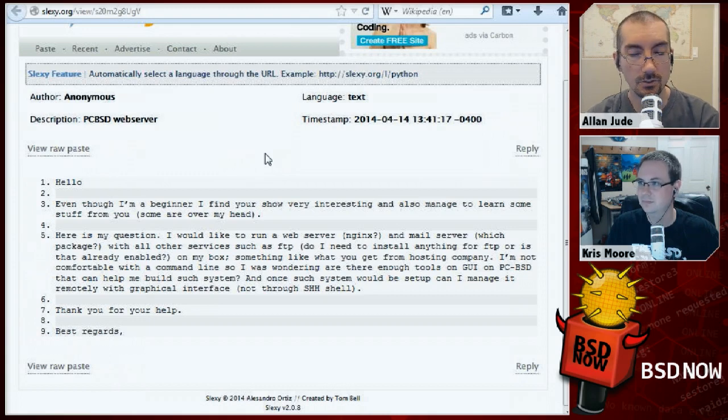Depending on the things you use, there may be tools to manage it. Like, I don't know if anybody still uses it, but there's Webmin, which gives you a web interface to manage. I know it does Apache. I don't know if it's still in the ports tree. Yeah, it's still there. I don't know if they have a module for Nginx. I'm sure they do, actually.